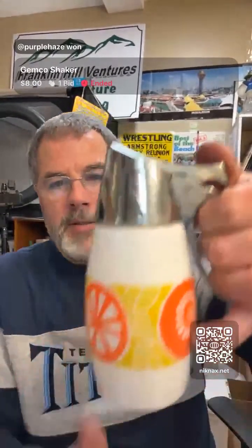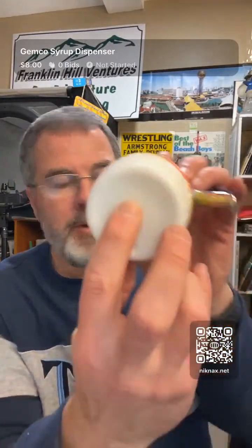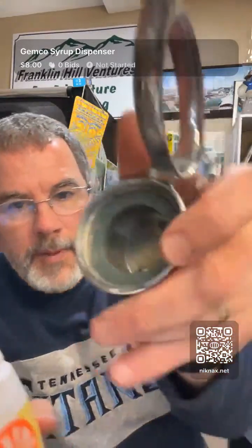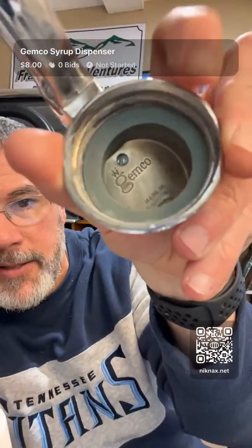All right, so this is going to be the syrup bottle. Once again, it's just got like a number. Actually, it has the W on the bottom. I can't remember if that's what. It's not Westinghouse, I don't think. And then there's the inside there. And it does have the little rubber gasket still with it, so your syrup doesn't leak all over the place. Hey, Susan Harris, thanks for coming in. All right, we'll go ahead and start this one.